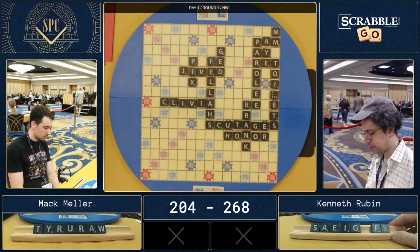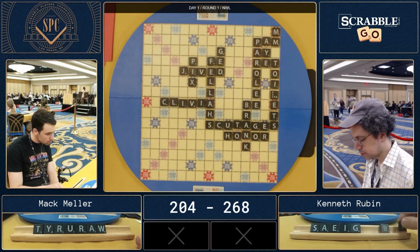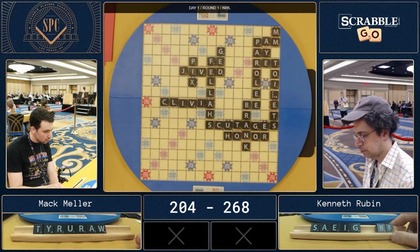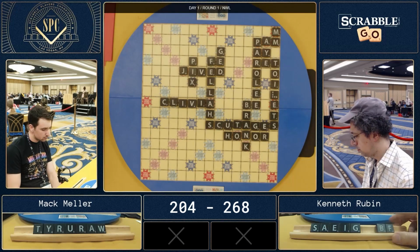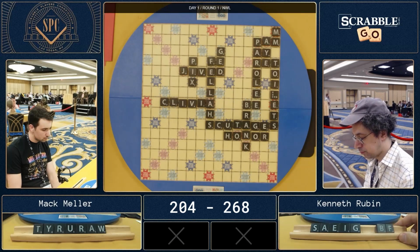Especially when 19 of the 42 unseen tiles to him are vowels. You're just asking for trouble. He dodges it here. He's able to pick up 2 more consonants, but I definitely agree. I liked MIM as a play there, MIM over MM. I also liked maybe MIASM. Oh, that's a nice find.